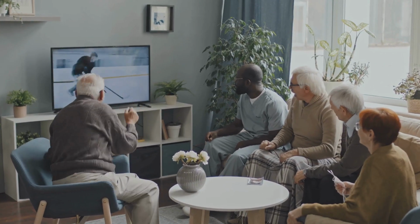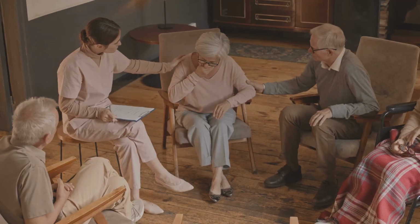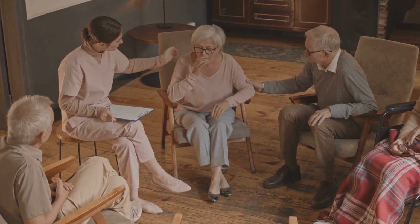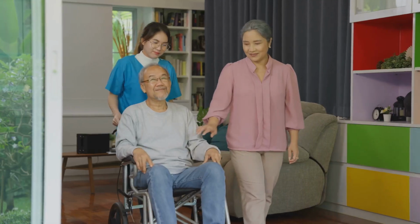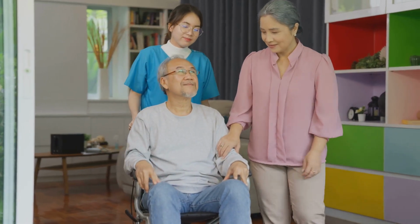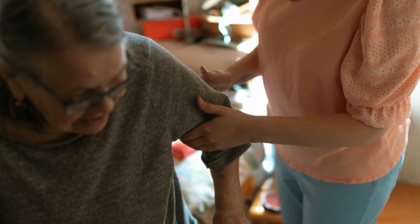Let's talk about the key differences between dementia and Alzheimer's. Dementia is a general term for a group of symptoms, while Alzheimer's disease is a specific disease that causes dementia. Dementia can have many causes, and in some cases may even be reversible, depending on the cause. On the other hand, Alzheimer's is the most common cause of dementia and is progressive and irreversible.